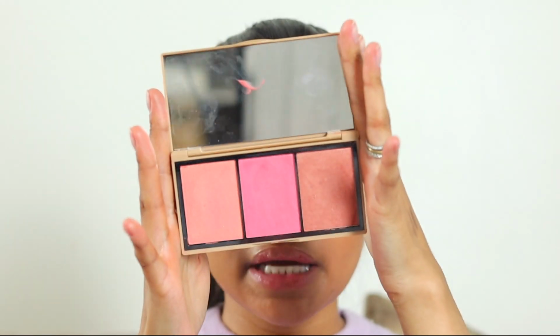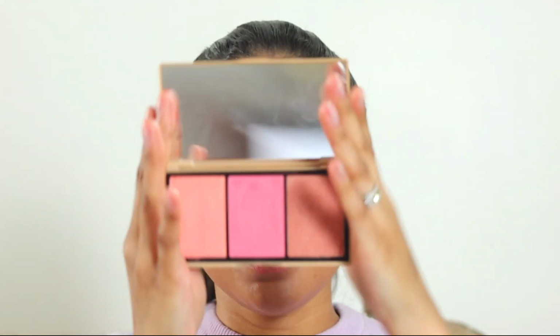I also have, and they're both powder, a ton of the Jason Wu Beauty palettes. These are amazing. Oh, so messy. These are really, really good. This is the Sext palette. This is the 05 palette, and this is really good. The shades are beautiful. And then I also have the Tower 28 cream blush.